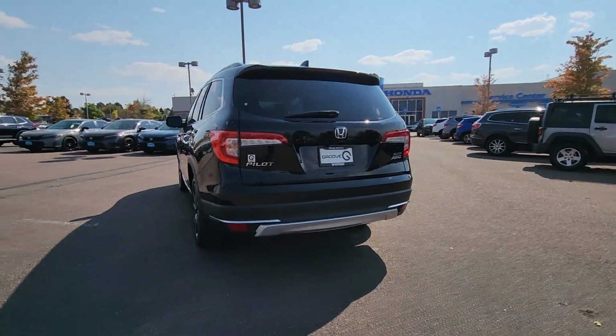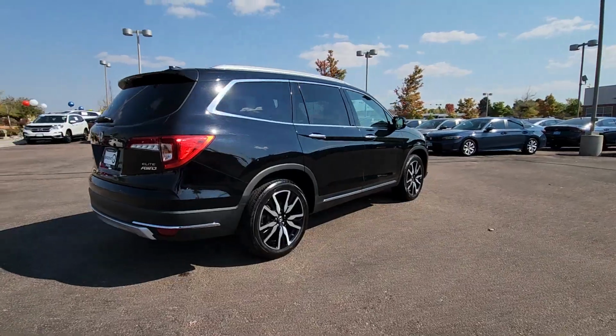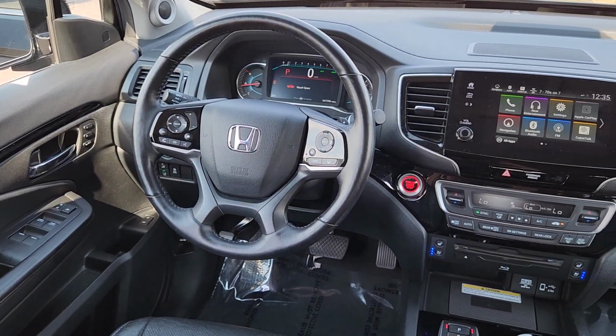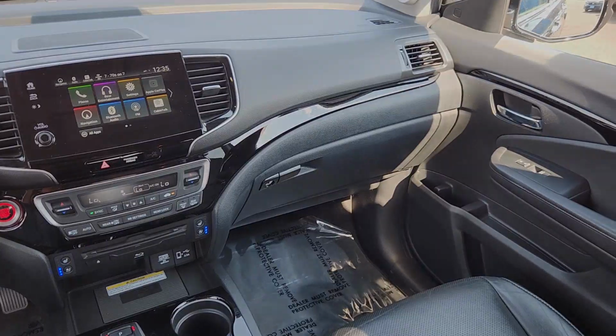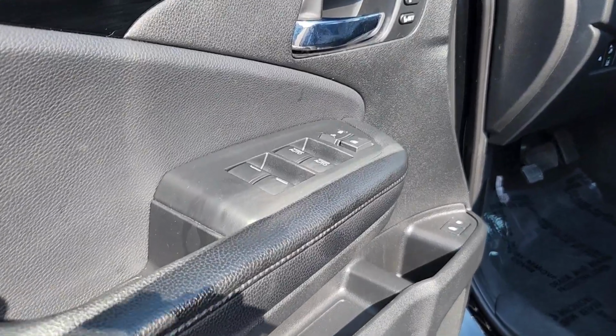With all-wheel drive and advanced safety technology, this is the family-friendly SUV you've been waiting for. These are just some of the great options this vehicle comes with: heated steering wheel, Apple CarPlay and/or Android Auto, pre-collision system, navigation system, moonroof, keyless entry, cooled front seat, power passenger seat, heated rear seat, heated mirrors.